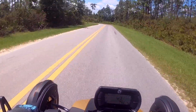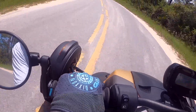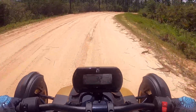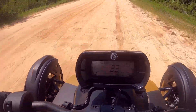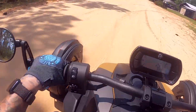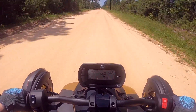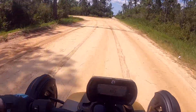And then this will be my first time on dirt with this machine. And I would like to see how it does on dirt. Oh, the suspension is doing really well. Man, I'm really impressed with the dirt. It does really, really well. That's one great thing about this motorcycle too, is you can really take it anywhere that you would take a car.